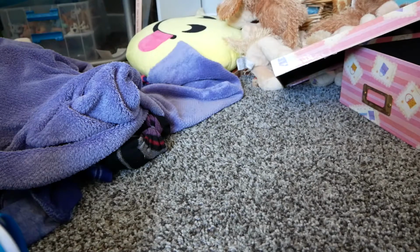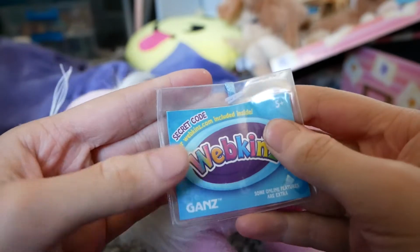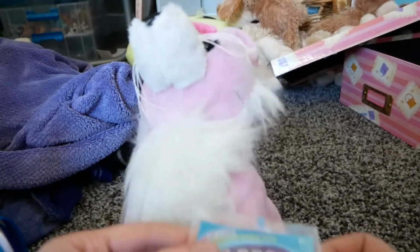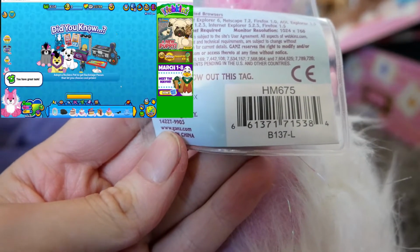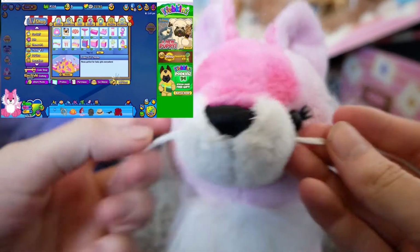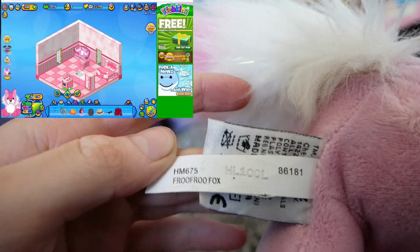Let me just take off the stupid price tag. I got a Fru-Fru Fox, and she's brand new. Well, kind of. She has a couple needings of brushing. But other than that, yeah, she came with a code. Oh, I should probably tell you this one's name. This is April. And this one is Rowan. And she's so cute. W. Tish tag. So that was my thrift store haul.